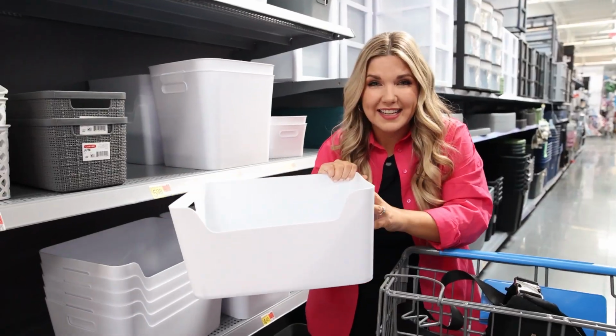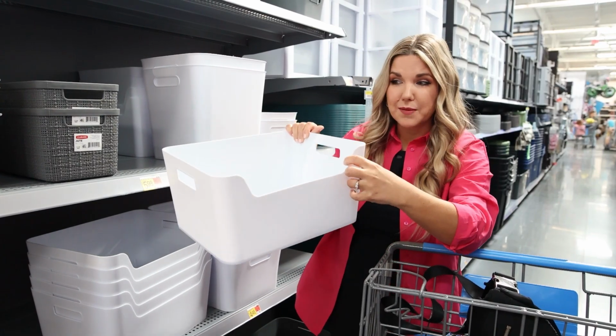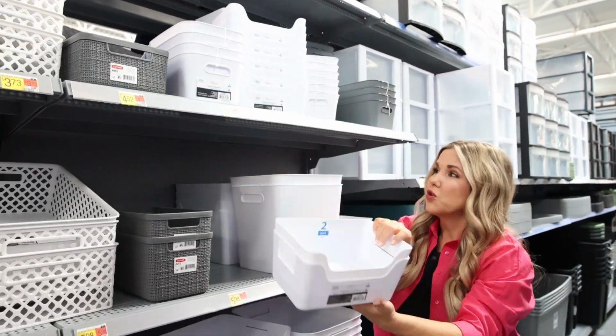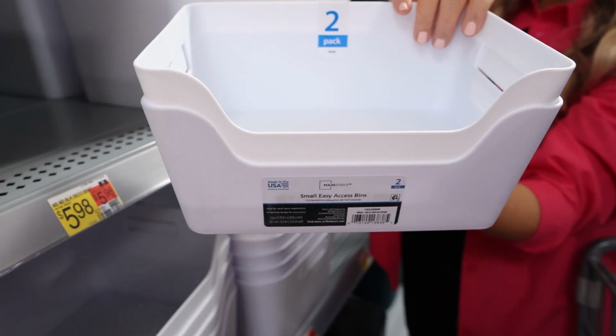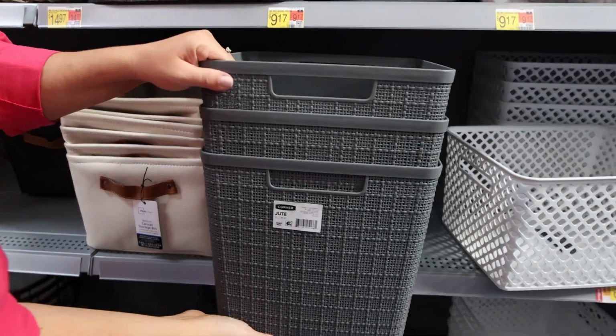Doesn't this look like IKEA? It's only $4.56 for this style of bin. It has the handles and the dip on the front. The other bin that I thought was super affordable, you can get a 2-pack of these for $2.88. And these are the style of bins that you would find at Target.